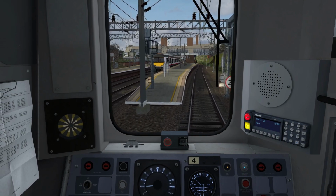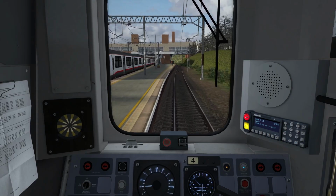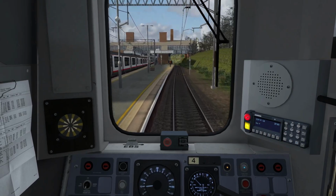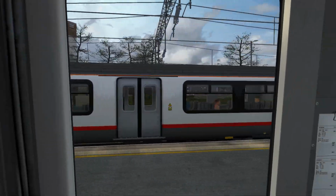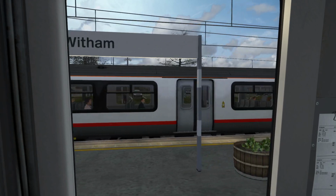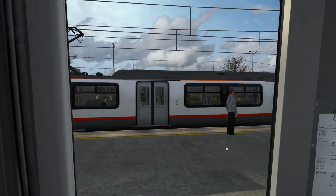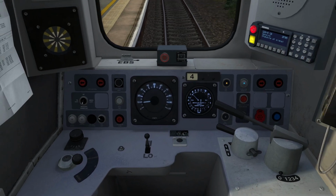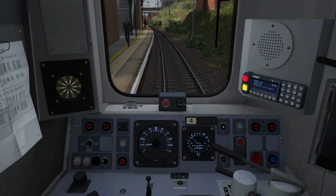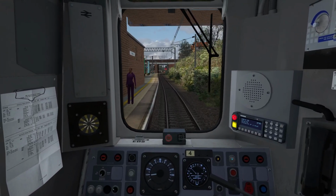There's a 321 in the platforms there, probably waiting for a southbound working. Yeah, that's what we would have been driving in this scenario out of the box. But I went for one of these because we'll be doing 321s in the not too distant future, for North London line, backdated for a stopper on the St Albans Abbey. So I thought, 315, we've not actually driven on the channel yet. So there you have it, finding an excuse to drive one of these.